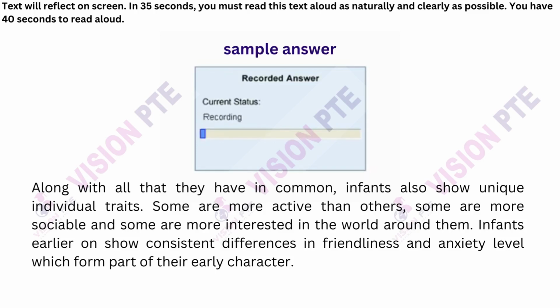Along with all that they have in common, infants also show unique individual traits. Some are more active than others, some are more sociable and some are more interested in the world around them. Infants early on show consistent differences in friendliness and anxiety level, which form part of their early character.